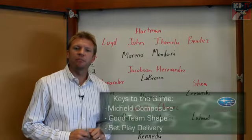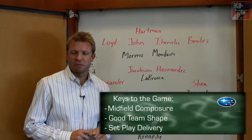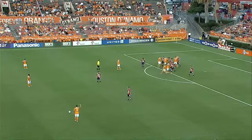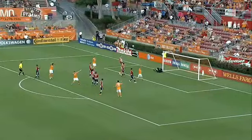The third key to the game is set play delivery. Chivas USA may have one of the smallest backlines in Major League Soccer, and in this clip you'll see it prove to be a disadvantage against the Houston Dynamo. The left foot of Brad Davis finds the head of Jeff Cameron, who scores to equalize the game at 1-1.